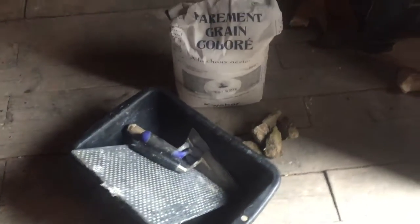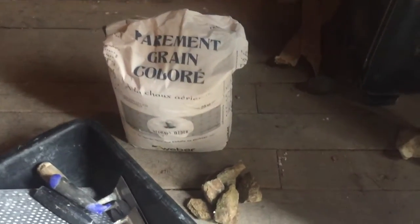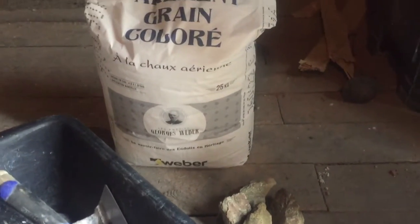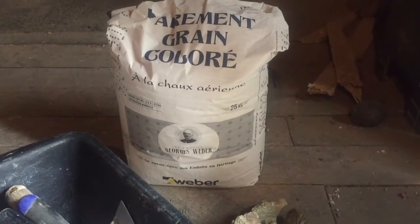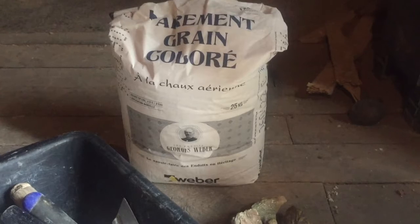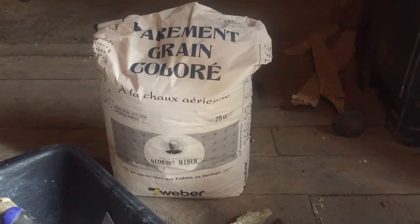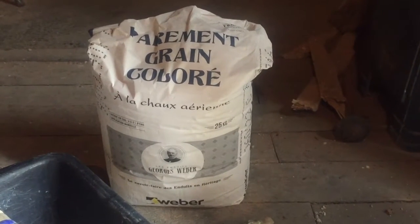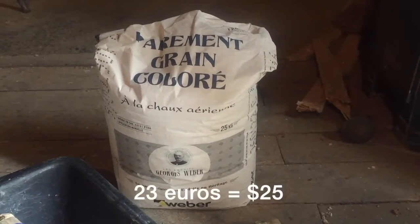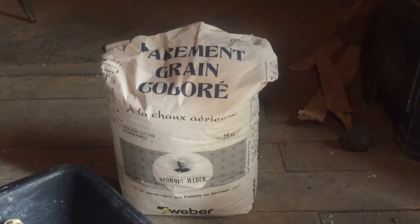And then I've got the actual mortar mix. This is going to be a pre-made mix, so it has the very fine sand that I need and the lime mixed together. It makes a really nice whiter shade of grout, and I'm really pleased with it. It's expensive. This bag runs approximately 23 euros for one bag, so I would not advise this if you were doing a large project.